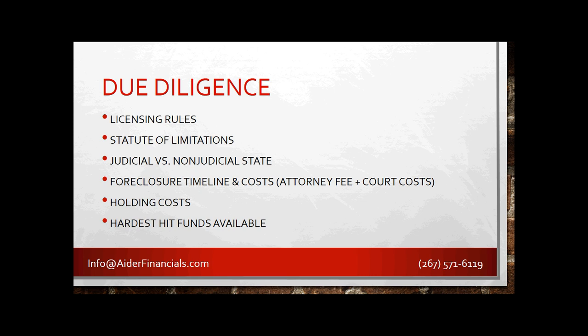You need to know if it's a judicial or a non-judicial state, because that's going to affect your attorney fees and court costs. The attorney fees, 90% or 99% of the time, usually follow the Fannie Mae guidelines. So when you talk to your attorney first, ask them if they do. Fannie Mae publishes the attorney fee for foreclosures in each state, and I think it updates every year. You can just Google that, and it gives you an estimate of how much it would cost to foreclose on your note. The court cost is also something you need to know, which is also available online for free.